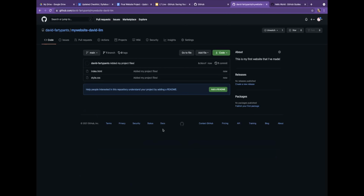And notice that these changes actually got reflected on here. So a couple things to notice. First of all, it says main right here, right? So right here is where what branch our repo is on currently. So we're on the main branch and we've added these files directly on our main. So we see this index.html and style.css.